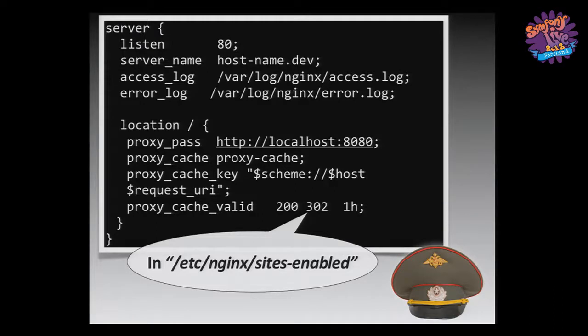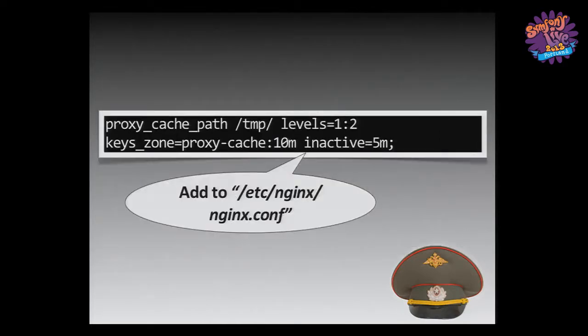So that's in the sites-enabled. That's the way Debian and Ubuntu do it. It could be a bit different in Fedora or CentOS or Red Hat. You'll probably just use the conf file, the basic configuration file. And then, and that's where we get back to those proxy names, you have to define a path on disk where it should be stored. So I picked /tmp and I gave it the name proxy_cache. You could give it whatever name you want to.